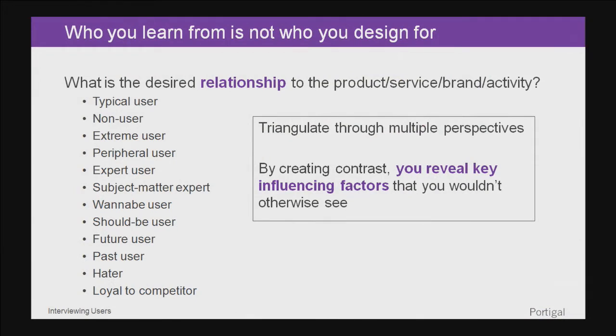who are we going to learn from? Who do we target for research? Who are our participants? I think standard thinking is you go talk to the people that are going to buy or use your thing. But we are going to talk to a small number of people, and we're going to learn something from them in order to understand our problem space, the use case, whatever it is. So think about who you learn from not being the same as who you design for. And one thing you can do with a sample is create contrast. And this happens to me all the time.